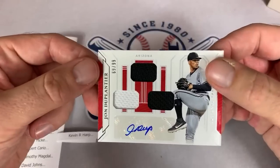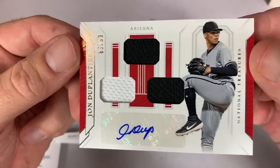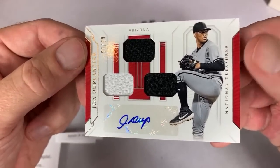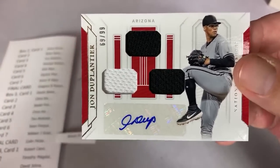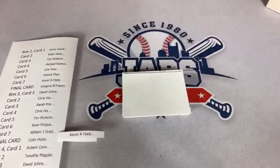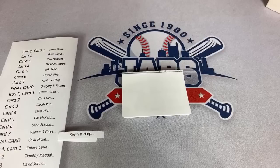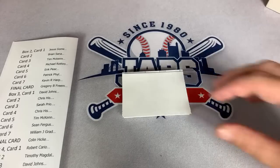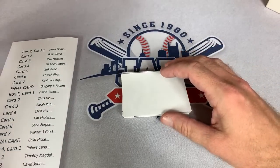So Kevin's card is a John Duplantier. It's a triple relic out of 99, and obviously he's a pitcher for the D-backs. Very nice. Young pitcher there. Now this bonus card is going to have to be raffled off between all of yous, as the Pittsburghers around here say. So, without further ado, I guess I'll have to bring up the computer and see who we're going to give that to. We'll kind of hold off on that until we review the booklet.